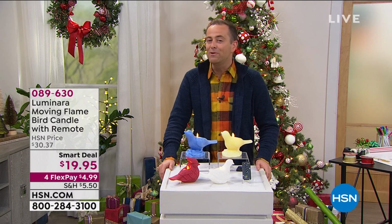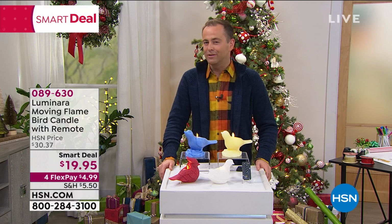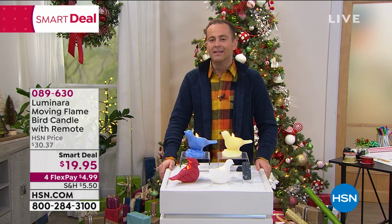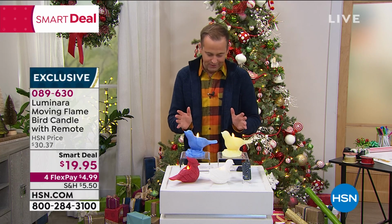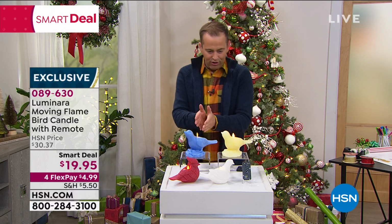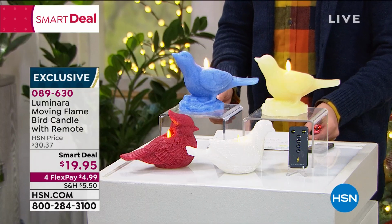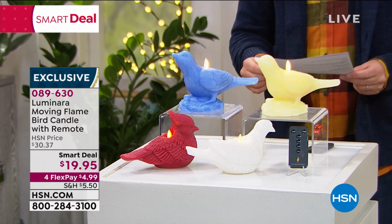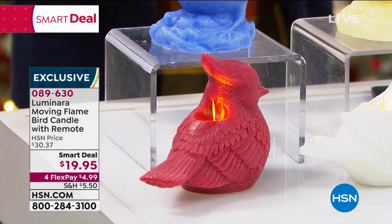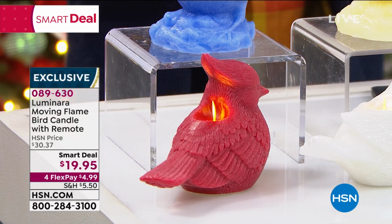Well, before we get to our food segment of the show, we want to spend a moment with Luminara, the world's finest simulated candle flame. Patented technology like nobody else. If you look, you'll see it looks real, which is really what Luminara have set out to do. This is hand poured with real wax. It's brand new. You can see the flame is flickering, is dancing, is swaying. Nobody does it better than Luminara.